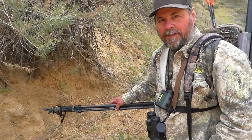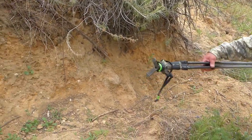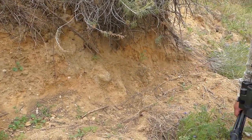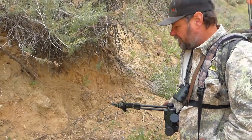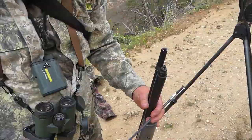It's another dugout site. We dug off part of the side of the hill here. The pigs get up here and dig and get out of the sun, and at night get out of the rain and stuff. And we've been finding quite a few of these around here. Pretty cool stuff out here.